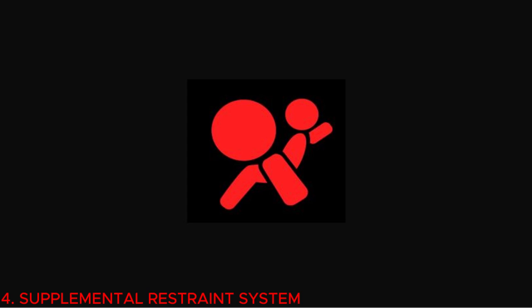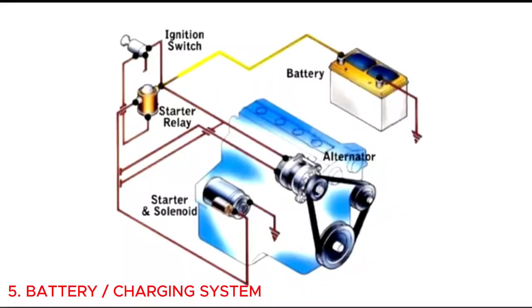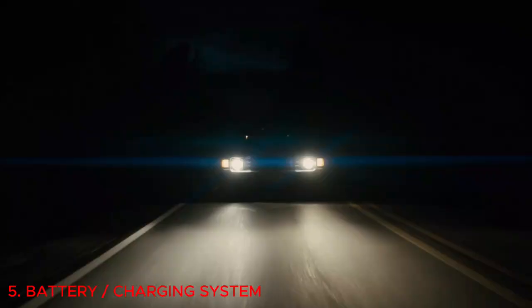5. Battery or charging system light. This red battery light means there is a fault with the alternator, battery, or charging system. Your battery is no longer being charged by the alternator and is running only on its own charge. If you keep driving, the battery power will eventually run out, bringing your car to a halt.